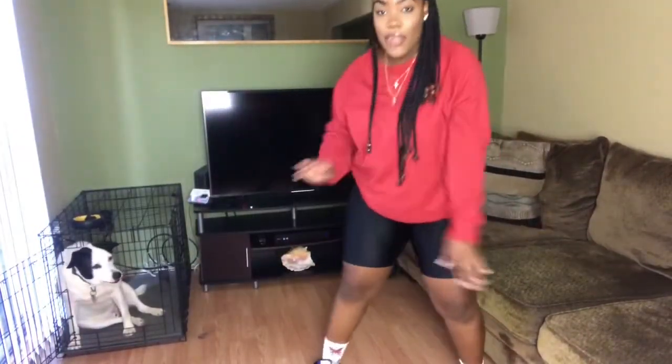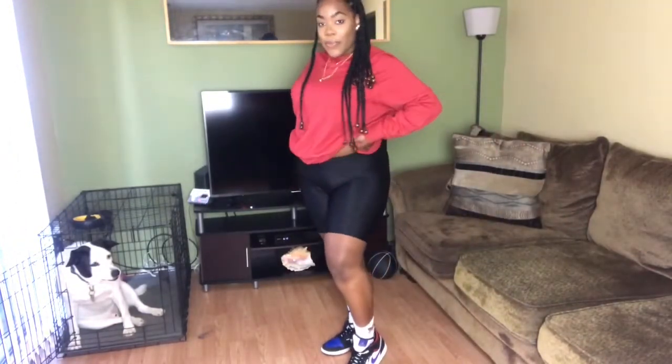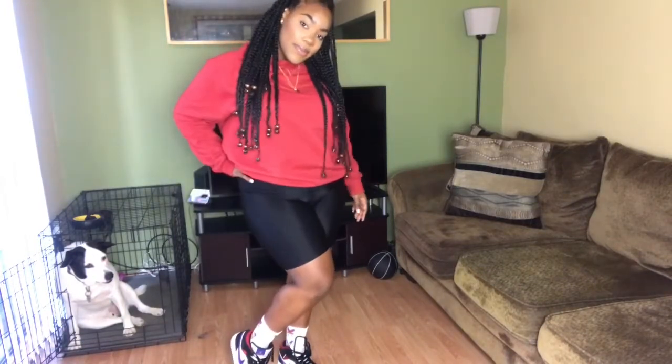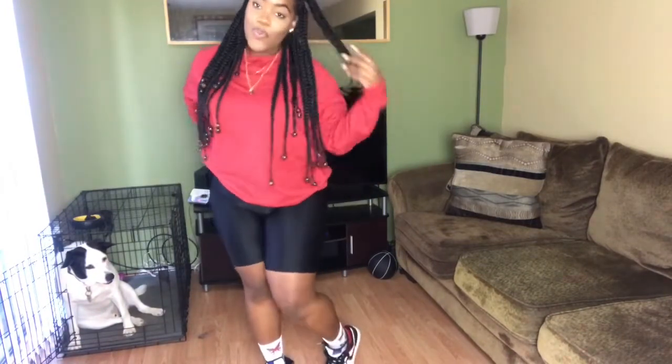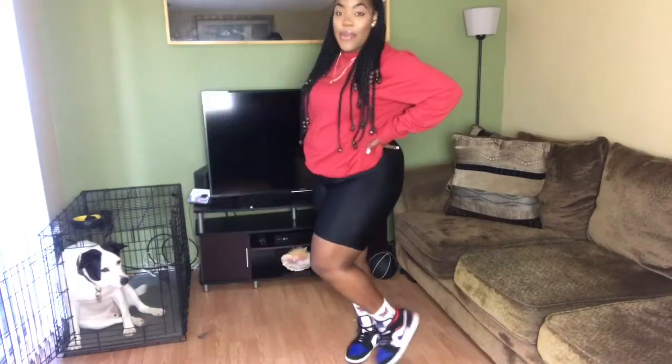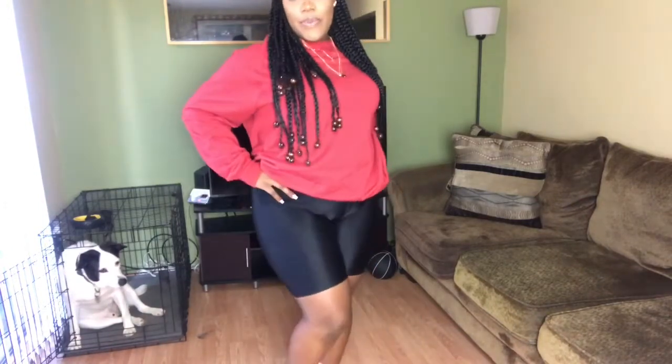So yeah, this is outfit number 2. I thought this would be super cute. It's super casual, but you still got some flavor, some juice, some sauce, some drip. So I definitely like this. You can pair this with other colored biker shorts, but I thought the black was super cute. It tied in with the shoes, and I love that the shoes have other colors in them.